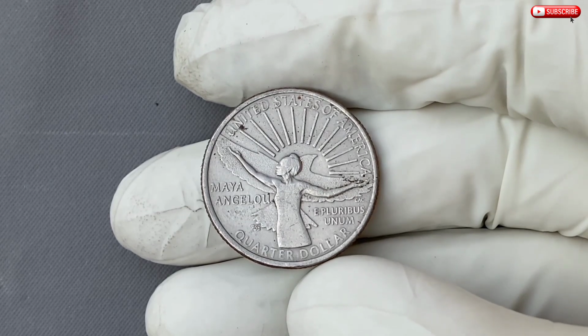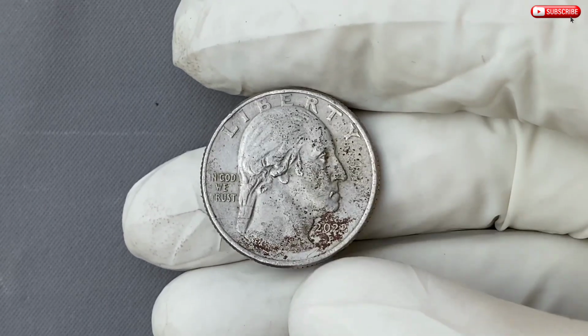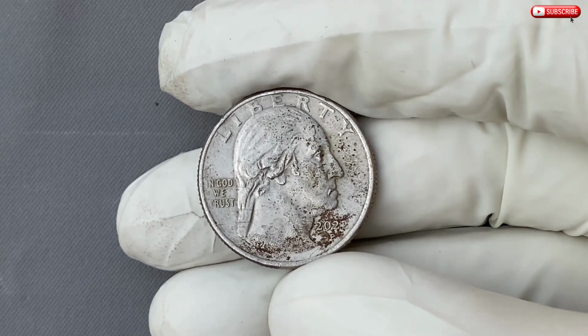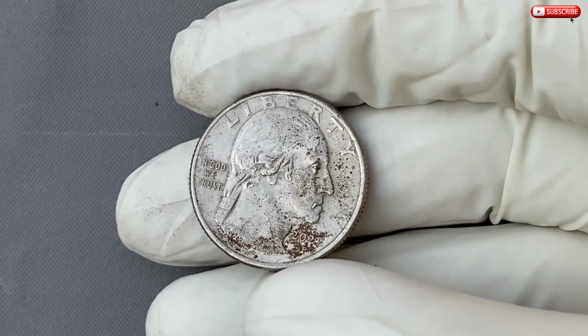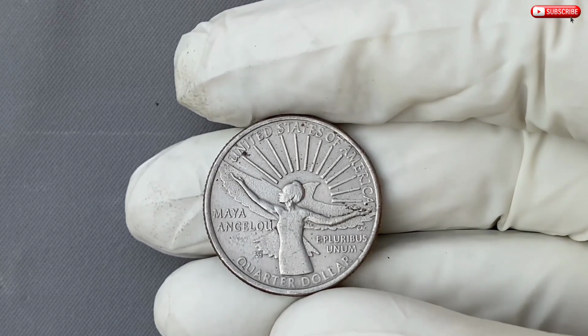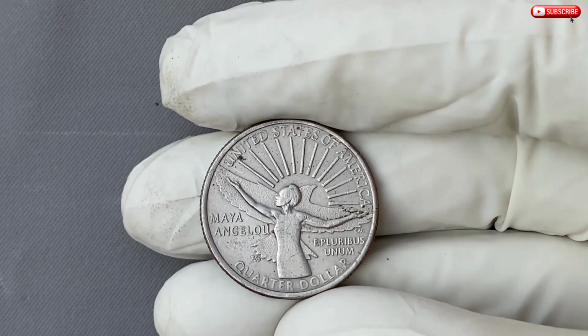One of the factors that makes this coin so appealing to collectors is its emotional resonance. Maya Angelou's life story is one of overcoming adversity, breaking barriers, and using the power of language and art to inspire change. The quarter does not simply commemorate a person. It commemorates a movement, a voice, and a vision that continues to influence society today.